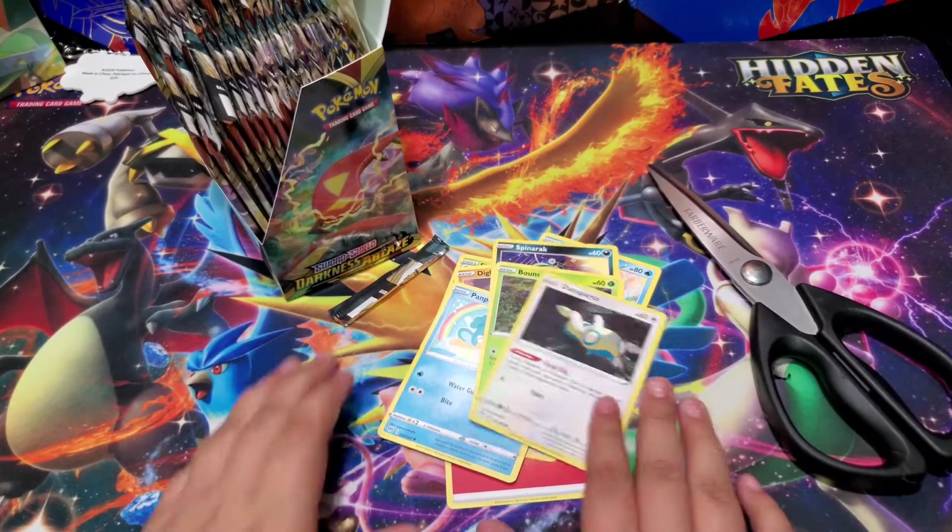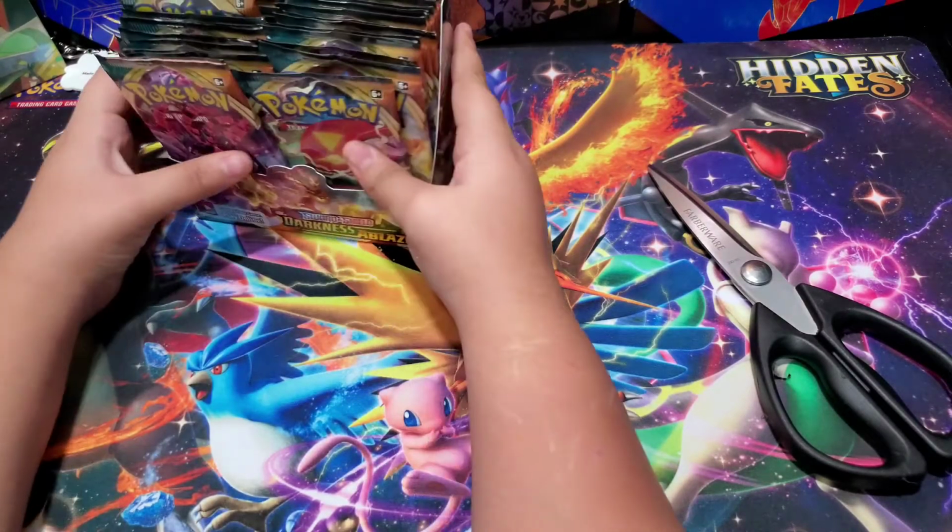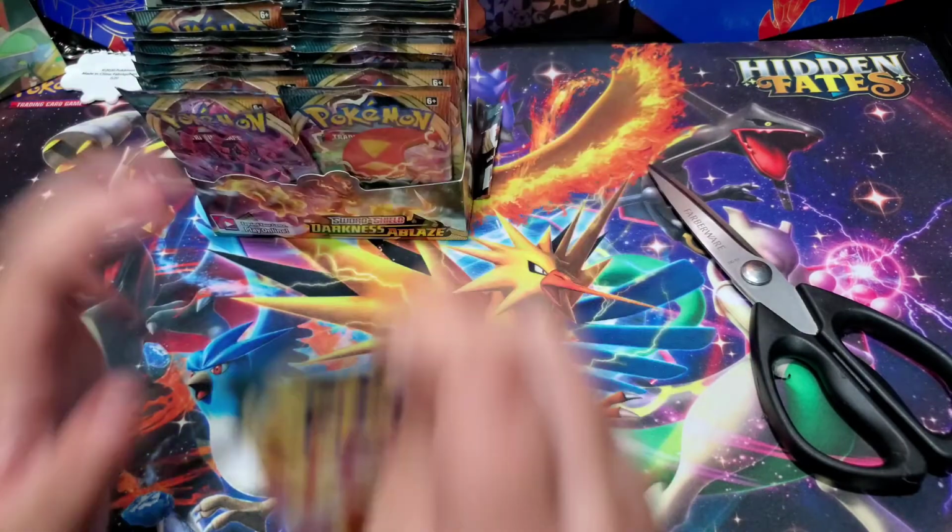Next one. Move this out of the way. Just one of the Mewtwo and Mew ones. This one right here has one of every pack artwork, in my crazy mind, so that's lucky. Wow, this was actually a successful trip.